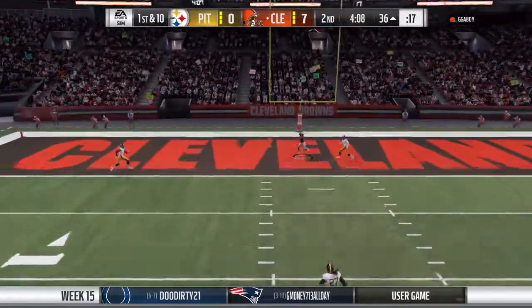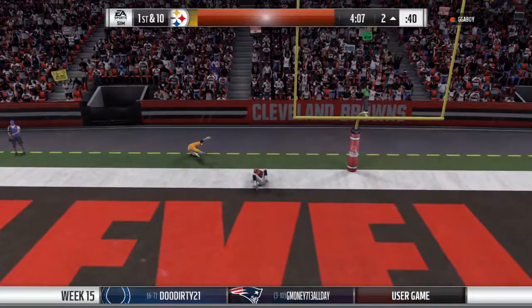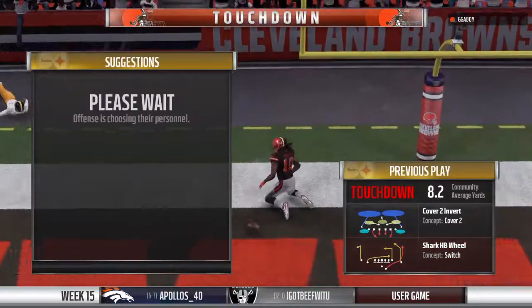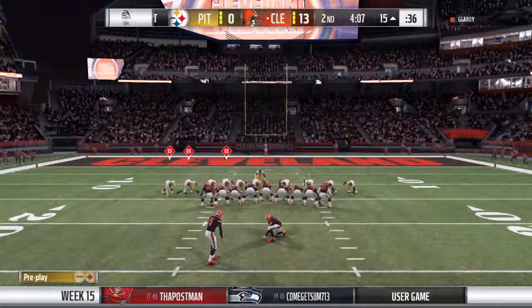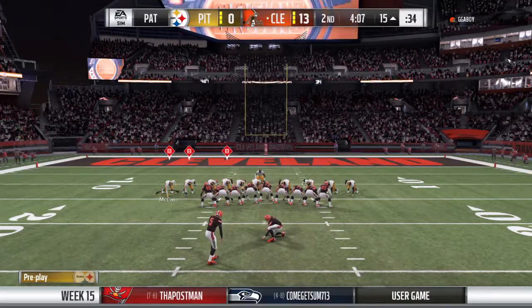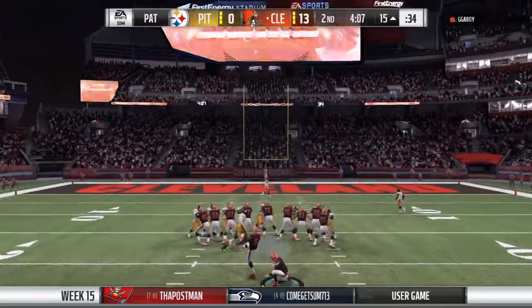Following the interception, Kaiser going long for Coates. And this is caught. Touchdown, Cleveland. Sammy Coates with touchdown number 8 on the year. And the Browns add on to their lead.